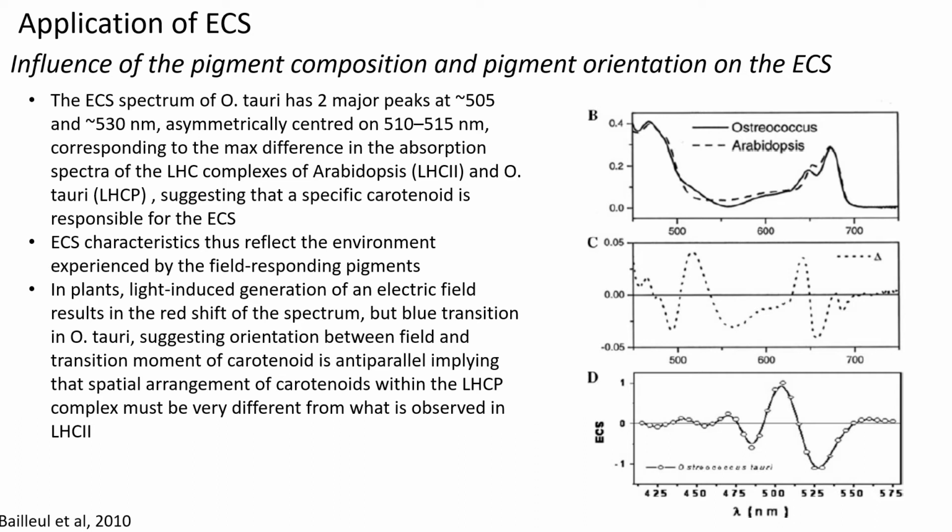The ECS spectra of O. tauri has two major peaks, one at approximately 505 nanometers and the other at 530 nanometers, which is asymmetrically centered on 510 to 515 nanometers, and corresponds to the maximum difference in the absorption spectra of the LHC complexes of Arabidopsis and O. tauri, suggesting that a specific carotenoid is responsible for the electrochromic shift. If you look at figure B, on the right-hand side of the screen, you can see the absorption spectra difference for O. tauri versus Arabidopsis thaliana, and the difference of the absorption plotted from which the electrochromic shift was developed.